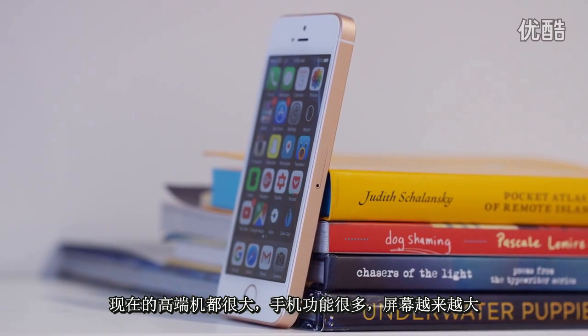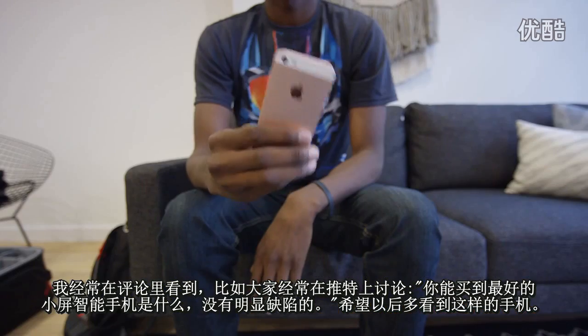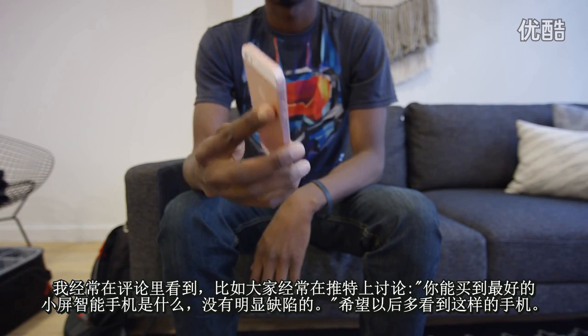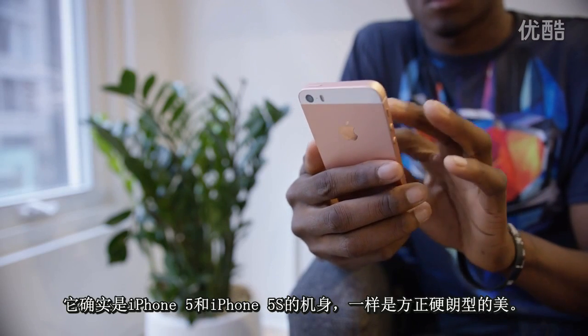All the high-end phones these days are big, phones do a lot, screens got bigger, and I see it in the comments all the time, like people talking about it on Twitter. What's the best small smartphone you can get that doesn't make any compromises? It would be cool to see more of those. Well, this phone is definitely small, so it looks like it's kind of trying to fill those shoes.